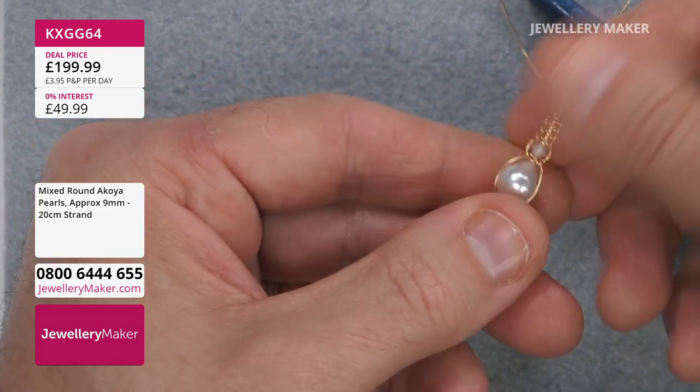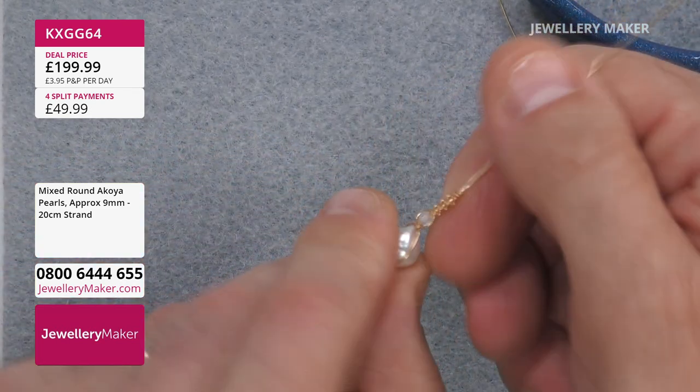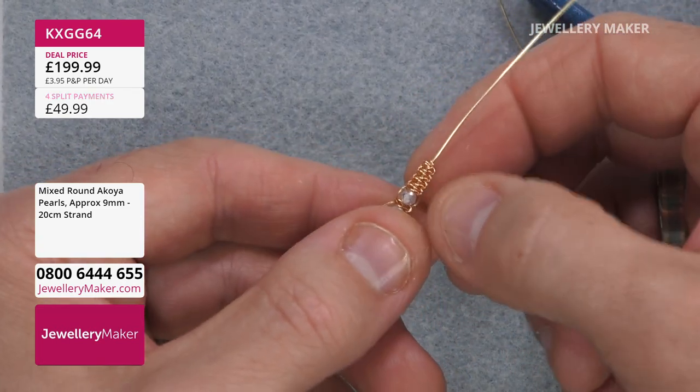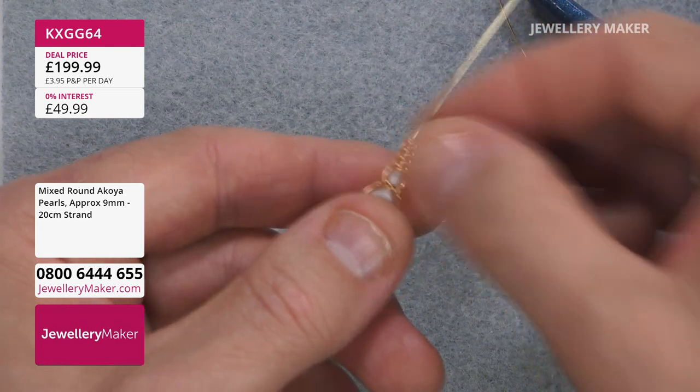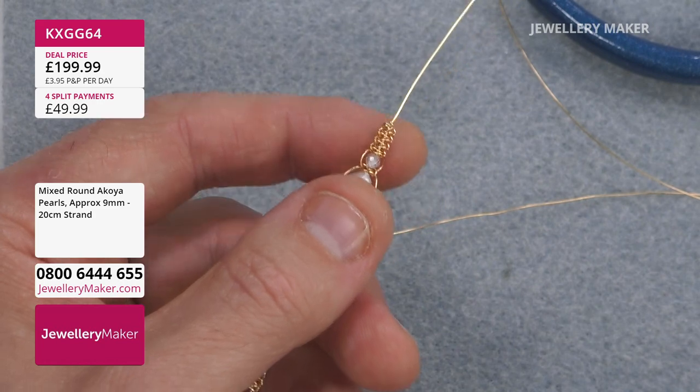And then you should be able to just run your thumb over the back without feeling any scratchy bits, and that's absolutely perfect. Okay, if you wanted to, you could then go in with your flat nose. But I always think it's a bit wary with 0.4 because it's such a delicate wire, you don't want to snap the wire. Yeah, of course.